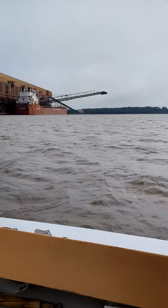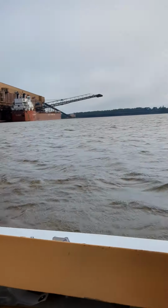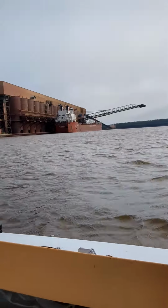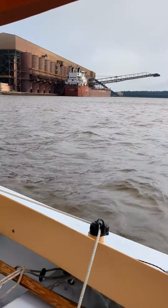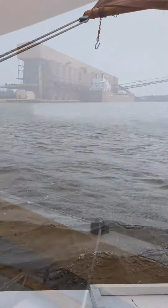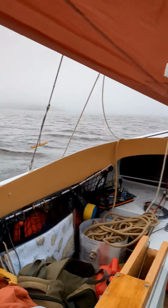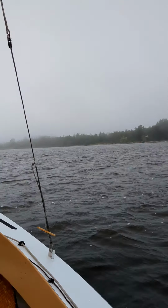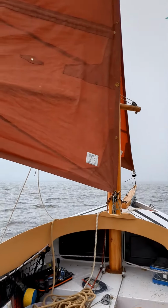One of the iron ore haulers, Canadian steamship company. Puffs coming through here. So this blew in pretty quickly. City of Duluth is up there somewhere. Can't see the lighthouse anymore. I'm going to pull up out of the traffic area here and find my lights and foghorn.